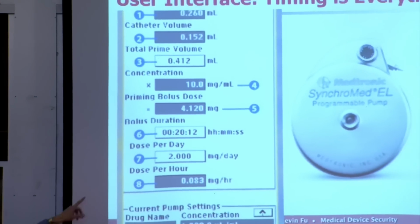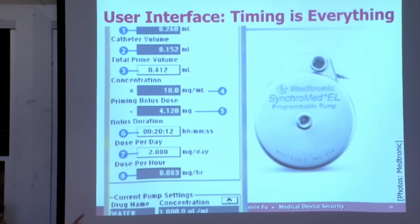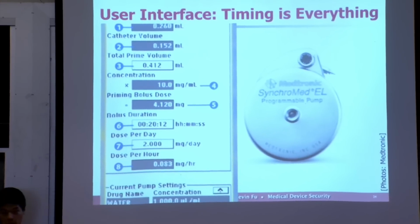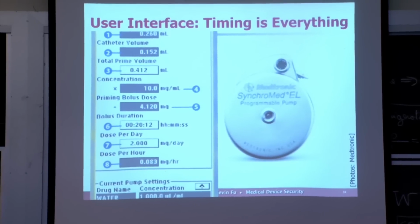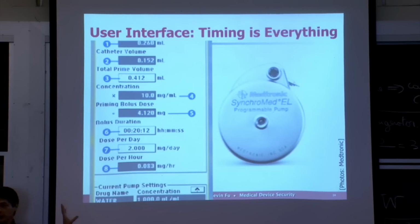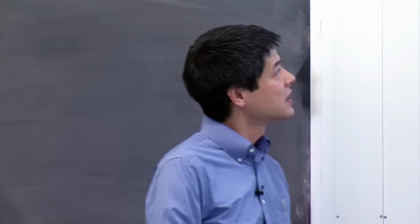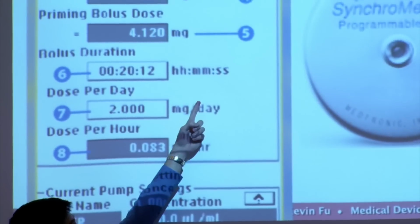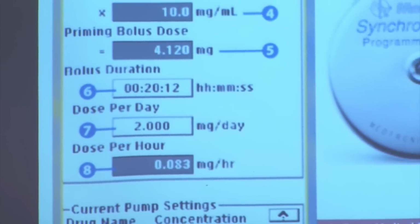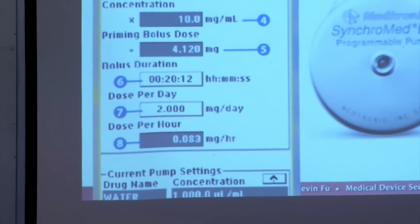And one thing you'll notice is, here by number 6, it says we're going to dose this bolus. A bolus is a quantum of drug. Over 20 minutes and 12 seconds, we're going to dose this into the patient. And this is implanted, so you don't feel it. There's no nerve. And this user interface is actually after an FDA recall went into effect for the software quality. What was missing before the recall were 8 key elements. In particular, HH:MM:SS. So what do you think could happen if that label were missing?